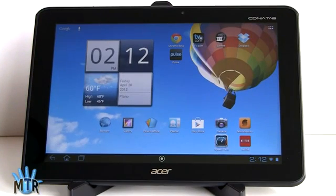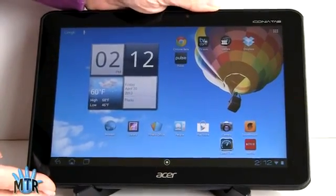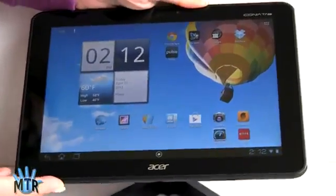The tablet weighs 1.5 pounds and it's 0.43 inches thick, so that's not too thick, though this is probably one of the more stylish tablets that Acer has made. You know how Iconias are, they don't look as thin as they are, which is a funny thing. It's not a bad looking tablet, but not one of those where you look at it and say, wow, super thin, super cool. Let's take a look around.